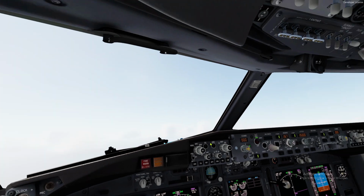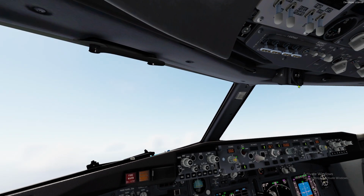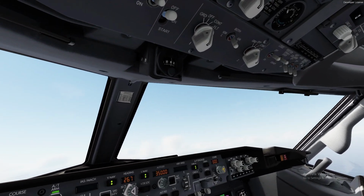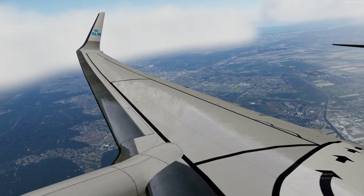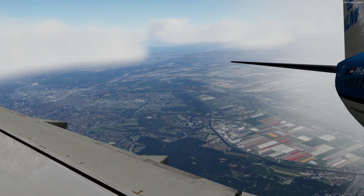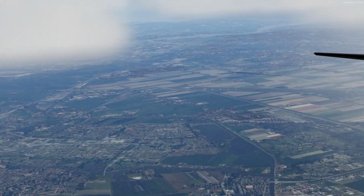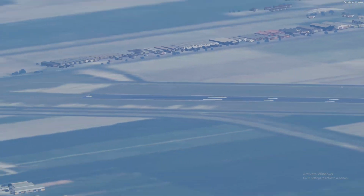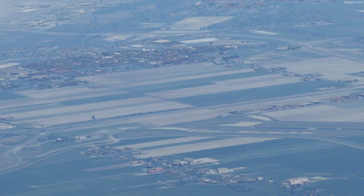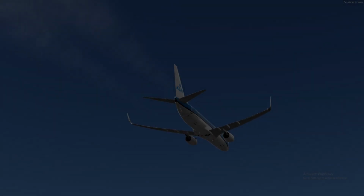Okay, 6,000 feet. Hey, Amsterdam traffic, level 1349, 1 mile final, I left 18 center Amsterdam. Oh, 18 center. 1 mile final, what the hell? Oh wow, it's too far. I'm going to render in. Hello? Oh, this is a bunch of other stuff.